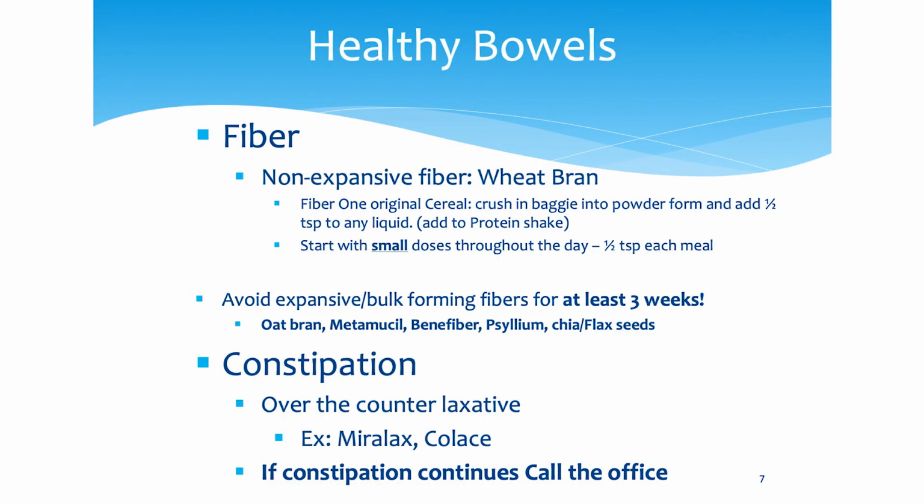All right, let's talk about bowels for a little bit. So fiber. If you're currently taking any sort of fiber supplementation now, you will need to stop that for the first 3 weeks after surgery. So that's anything like Benefiber, chia seeds, flax seeds, anything like that, we're not going to take for at least 3 weeks after surgery. The only type of fiber we can do in those first few weeks is a non-expansive fiber. Easiest way to do this is like a Fiber One cereal.